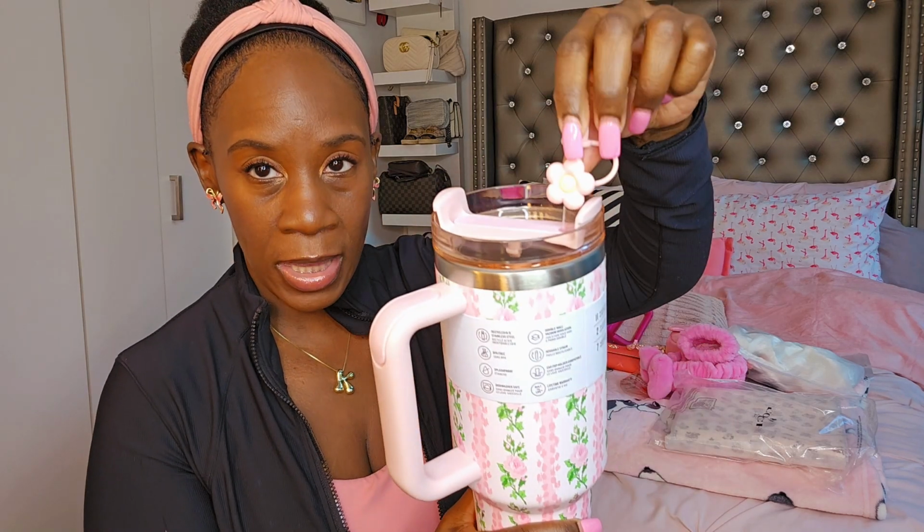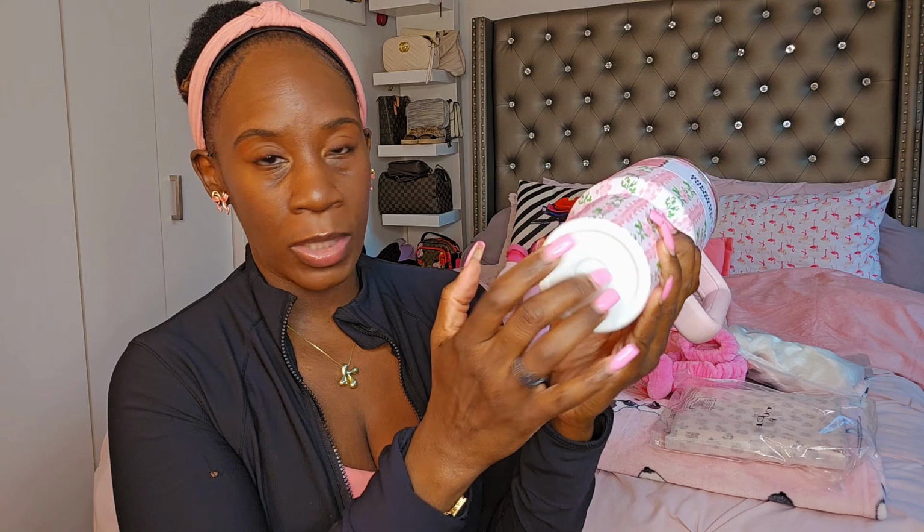It comes with this topper. It's like a floral topper with a smiley face. I have not used it yet. It has a to and from sign, so if you're giving it to someone, that would be really cute. You can write their information on there. This is what the bottle is looking like. It's all metal.